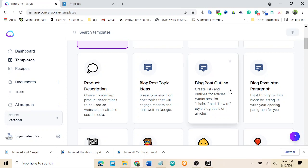A blog post outline. Create lists and outlines for articles. Works best for listicle and how-to style blog posts or articles. That's really nice. Blog post intro paragraph. Blast through writer's block by letting us write your opening paragraph for you.